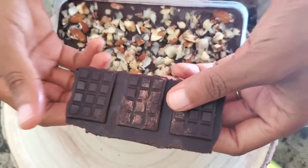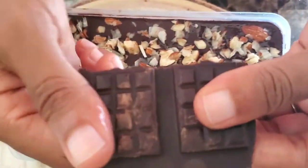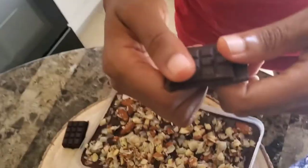So finally, after putting it in the fridge a bit, we're gonna definitely get a snap. Snap! Yeah, you don't come here like that. Give it again, Baba.